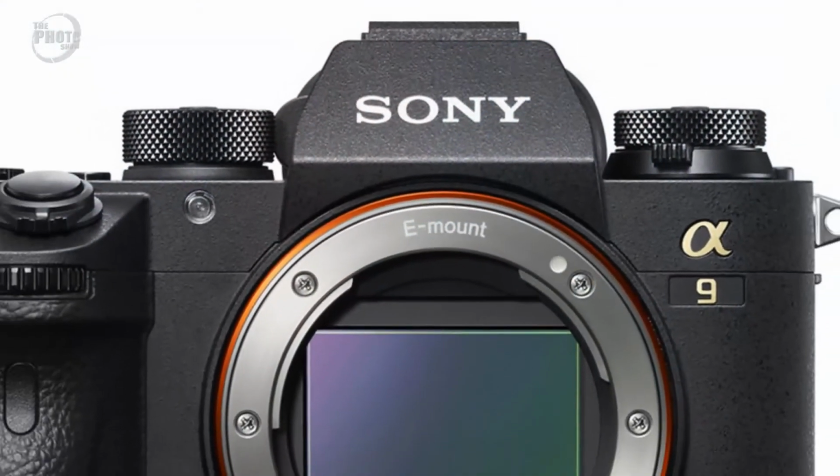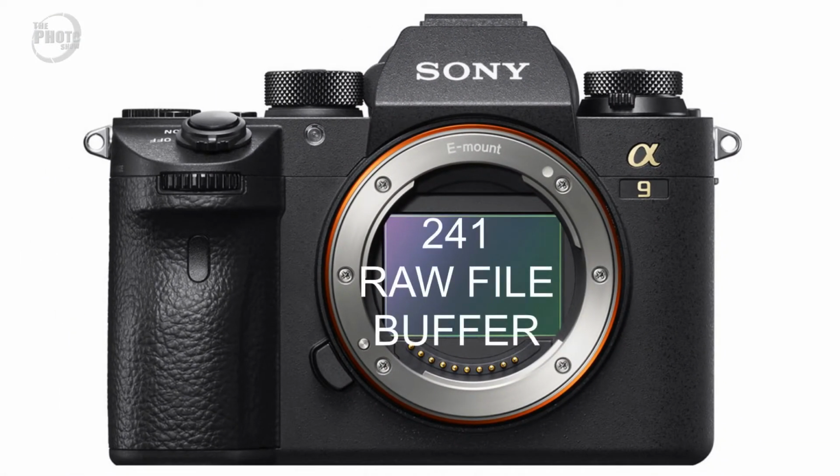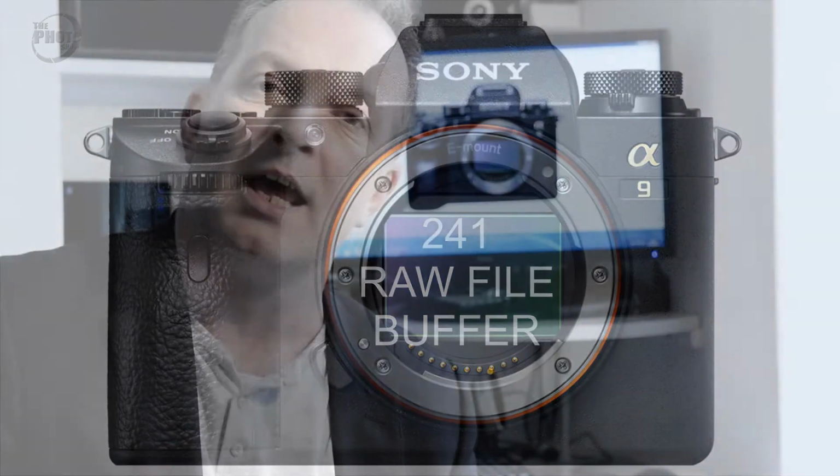To complement the super high frame rate, the buffer in the A9 is going to allow you to shoot, wait for it, 241 raw frames in one burst. So you're shooting at 20 frames per second, and you've got a buffer that will allow you to shoot 241 raw frames in a burst. So in theory, if you held your finger down on the shutter button, you could shoot for 10.5 seconds before you fill the buffer up, which in sports and wildlife photography is absolutely huge. It's more than you're going to need. And again, it's outgunning both the Canon and the Nikon in this area.